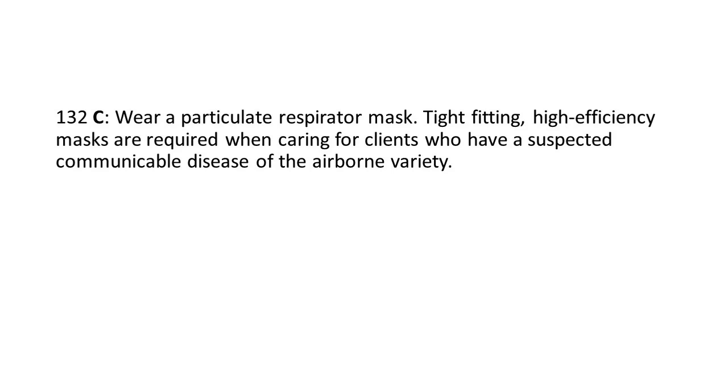132C. Wear a particulate respirator mask. Tight-fitting, high-efficiency masks are required when caring for clients who have a suspected communicable disease of the airborne variety.